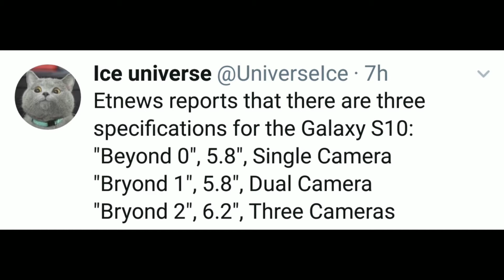What the heck do we need 3 cameras for? Maybe extra optical zoom, who knows? But yes, we're gonna have a Beyond 0, 1, and 2, which I'm assuming the Beyond 0 will be called maybe the Galaxy S10 Lite, I'm assuming, and then the Beyond 1 and 2 will be the S10 and S10 Plus. Those are just my assumptions.